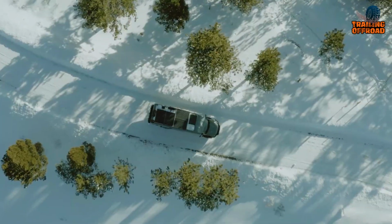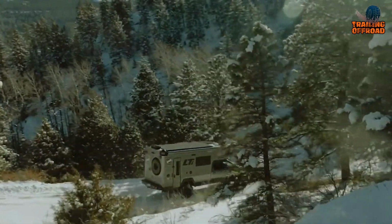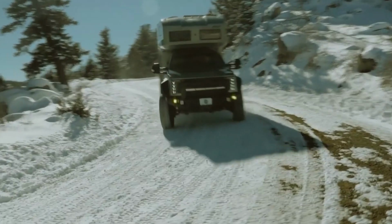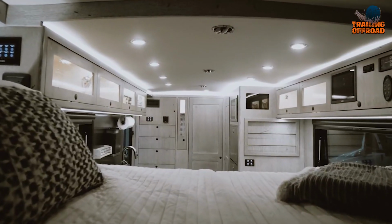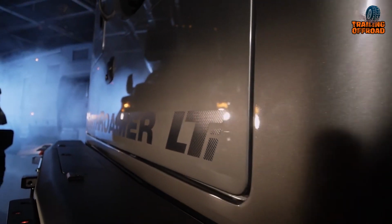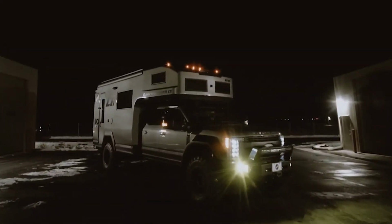Did you say Earthroamer LTi? Yeah, it's a quite popular expedition vehicle for adventure seekers and off-road enthusiasts. With its combination of cutting-edge technology, rugged design, and sustainable living features, it might grab your attention. And you might be wondering whether it's worth it or not to spend $1 million on it. So today, we are going to share our opinion on the Earthroamer LTi.